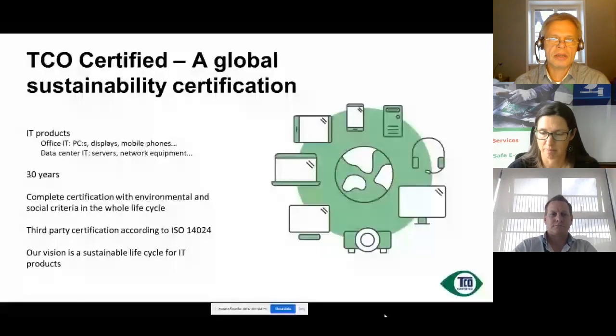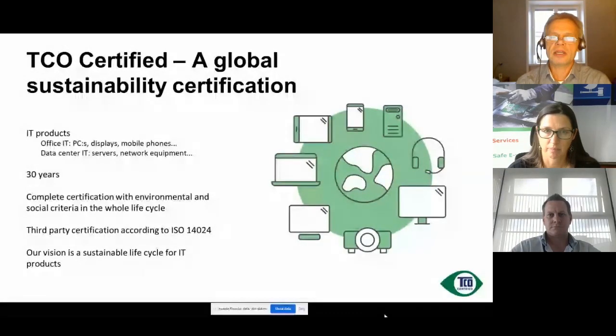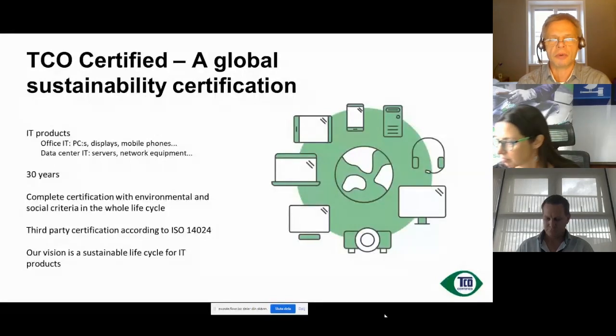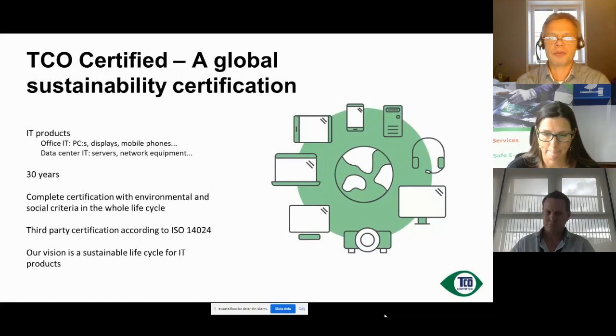The certification is global, since the market is a global market. It covers IT products, typically the ones you find in offices, like PCs, displays, phones, and so on, but also the products you find in data centers, like equipment and so on. We have been doing this for 30 years now, and it's a complete certification with environmental criteria in the whole life cycle of the products. We work according to an ISO standard 14024, and what we're striving for is a sustainable cycle for IT products.